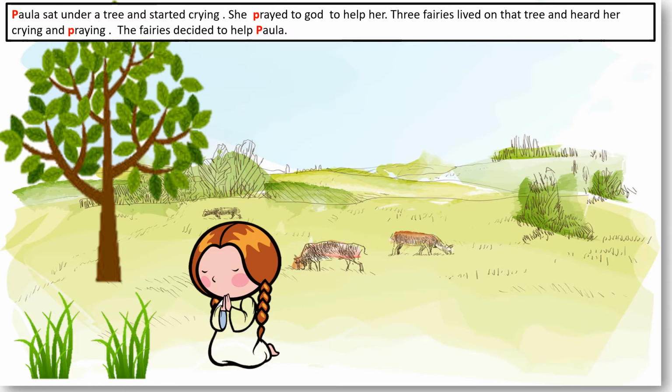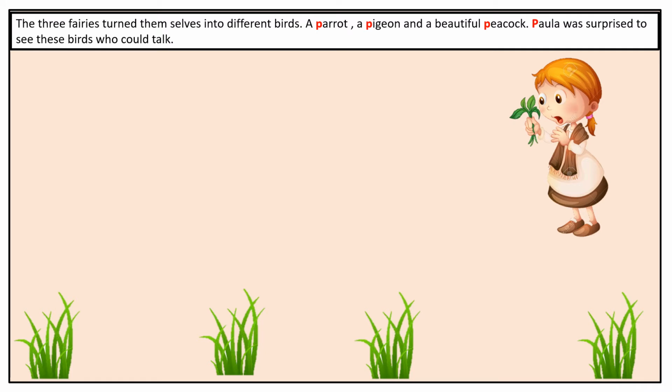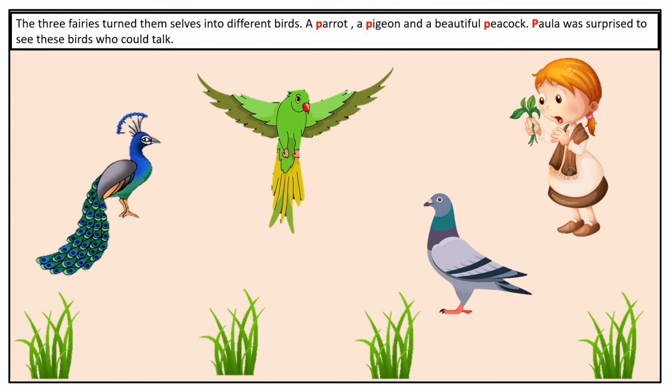Three fairies lived on that tree and heard her crying and praying. The fairies decided to help Paula. The three fairies turned themselves into different birds. A parrot, a pigeon, and a beautiful peacock.